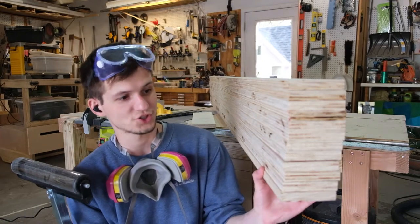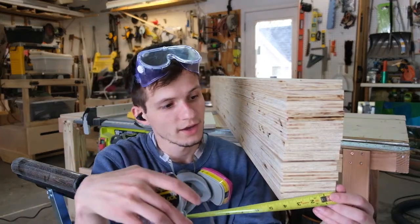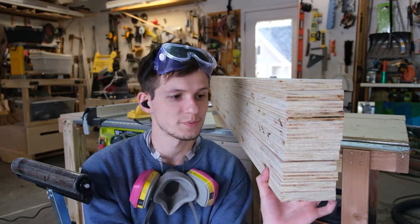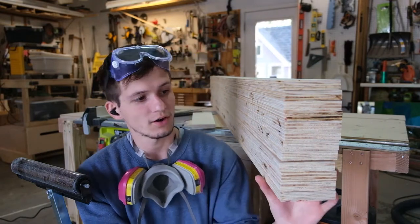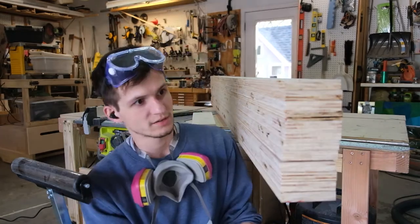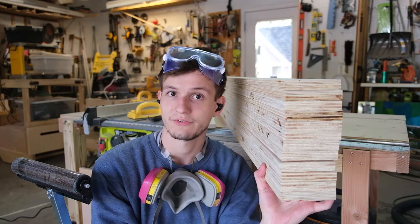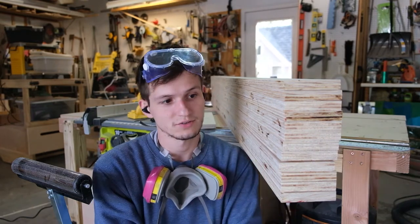So I've got the first sheet of plywood sliced into 3 7/8 inch wide strips, and the design calls for trapezoidal strips that are 3 3/4. So now we get to take all 12 of these back to the table saw, not once, but twice. How many? That's 24 more times. And then we have 3 sheets of this, so that's a total of 36 cuts per sheet. We've got another 72 plus 24.